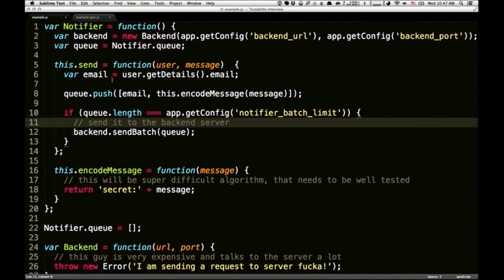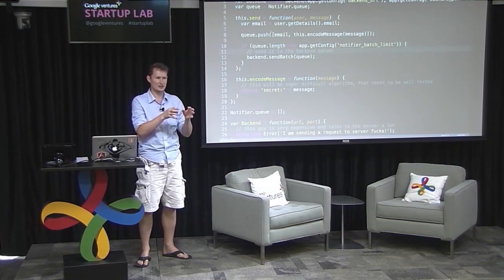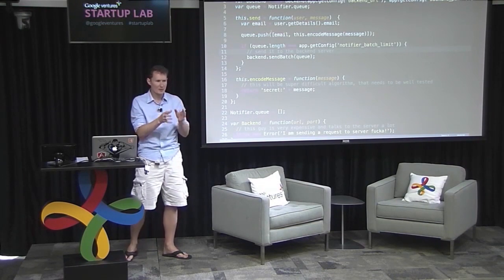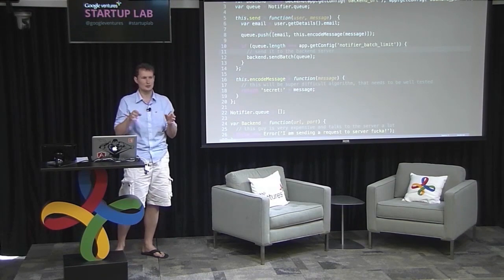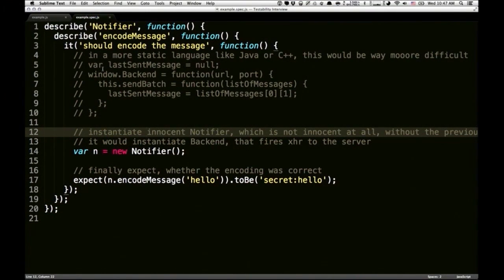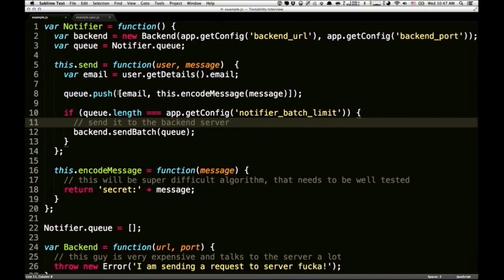And so what is the problem here? Well, it turns out that unit testing is all about being able to instantiate a single unit without the rest of the system. That's what unit testing is all about. You need to make this simple, because that's what you will do all the time in unit testing. And that's exactly the problem here. Because here, I don't need the backend at all. I just want to test message encoding. But because the notifier needs this backend just to instantiate itself, it's a problem. I need to mock this somehow. I need to monkey patch the constructor and all this craziness.